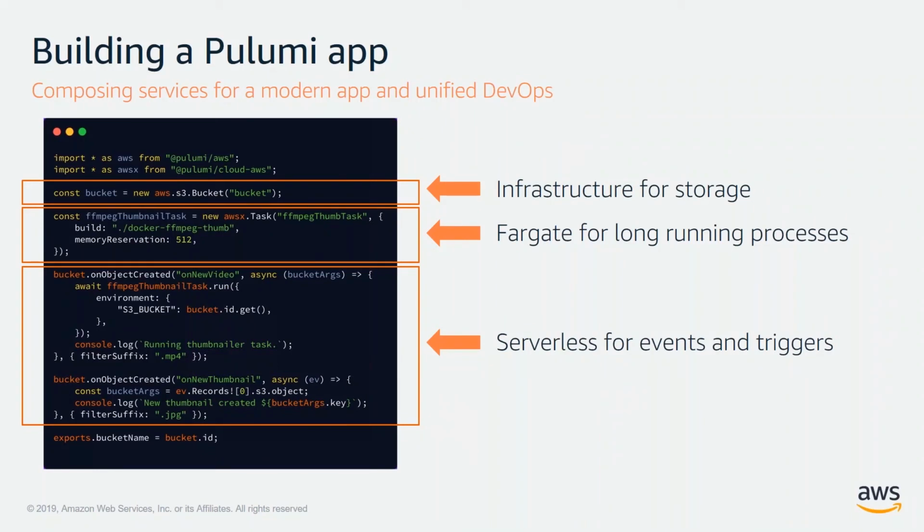So let me just highlight a couple of things in this piece of code. I won't go into too much detail, but I just want to give you a sense of some of the capabilities that are available here. First, we have some libraries that give us access to the full capabilities of AWS, this @Pulumi AWS library here. We also have libraries that give us access to higher level capabilities of the AWS platform to make it really easy to use combinations of capabilities of AWS without writing those tens of pages of CloudFormation.